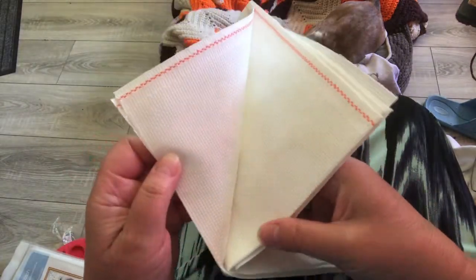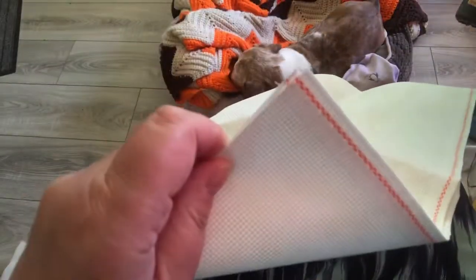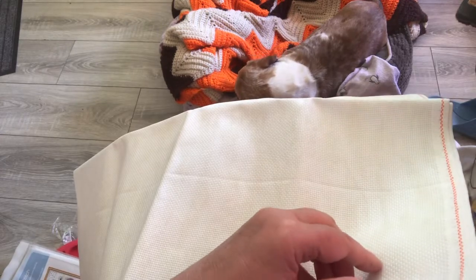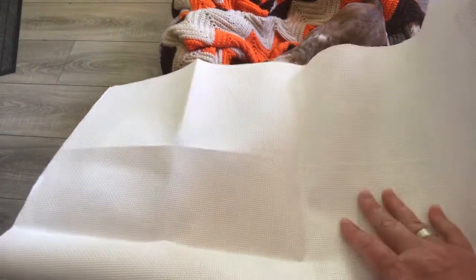And I'm just going to see, I might have some painter's tape that I can put around here. But one side is the salvage side. So, yeah. So again, I would like to thank Gigi for this project.